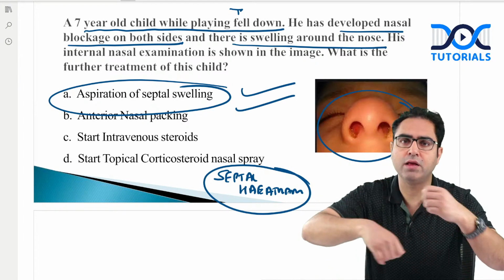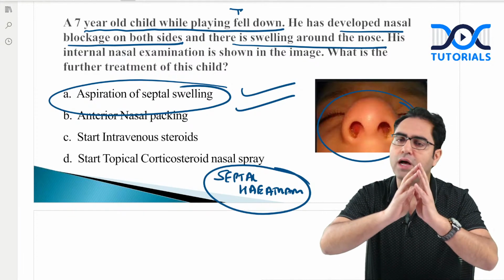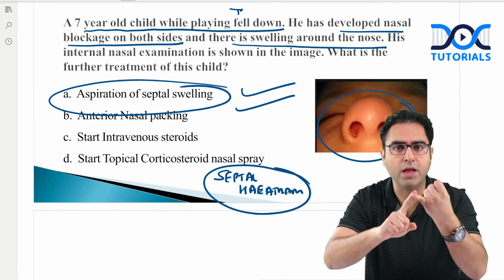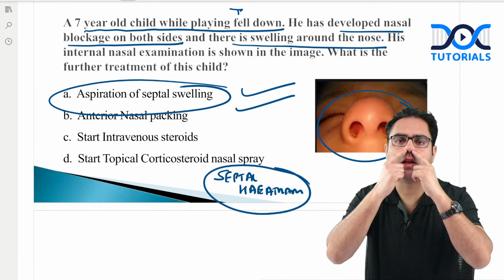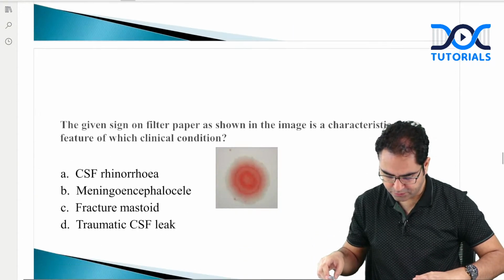Patient was cycling, two kids were playing, fell down, both sides got nose blocked, beta. Septal hematoma marker. Septal hematoma is due to trauma. It's mostly bilateral, beta. Treatment is aspiration of septal swelling, beta. Am I clear? A is the answer.